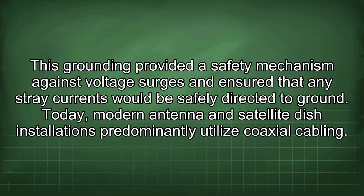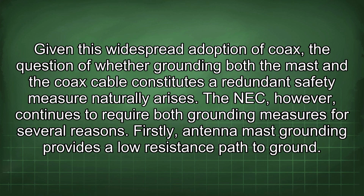This grounding provided a safety mechanism against voltage surges and ensured that any stray currents would be safely directed to ground. Today, modern antenna and satellite dish installations predominantly utilize coaxial cabling. Given this widespread adoption of coax, the question of whether grounding both the mast and the coax cable constitutes a redundant safety measure naturally arises. The NEC, however, continues to require both grounding measures for several reasons.